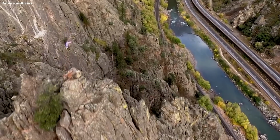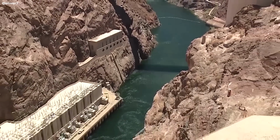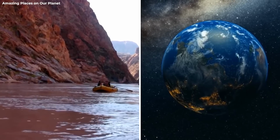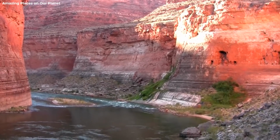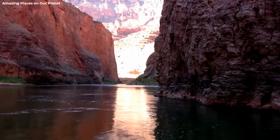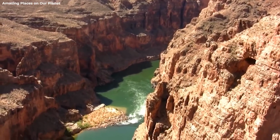Another reason the Colorado River is important is how with time it has carved through the Grand Canyon, telling the story of the Earth's formation and structure like few other places on the planet. By taking a closer look at this magnificent river, we can learn a lot about the nature, culture, and history of the Grand Canyon and America as a whole.